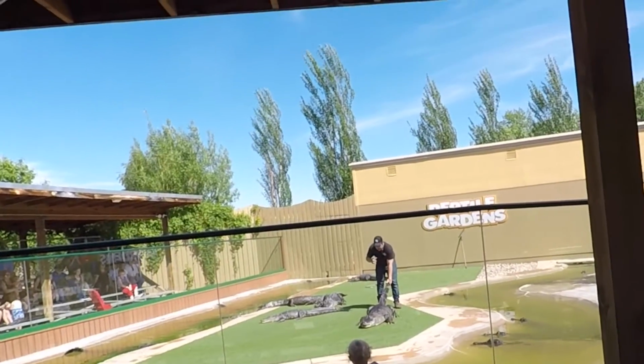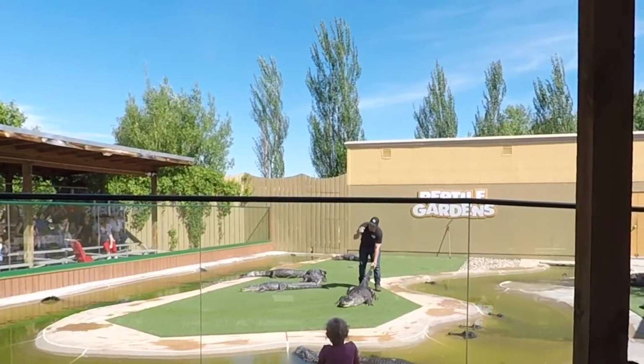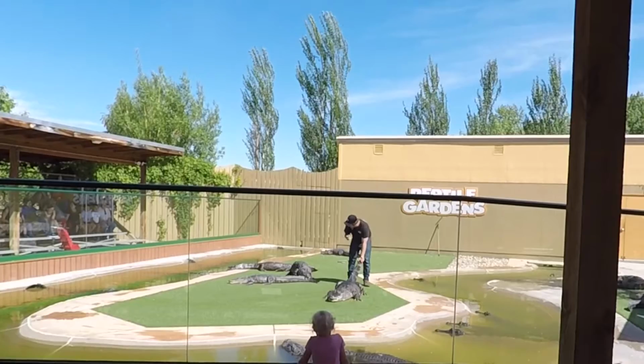Now when I say jump, really not what I mean. It's more of a targeted landing. None of my weight will be on him. My weight's going to be on my knees that are in his armpits, my hands on his neck.